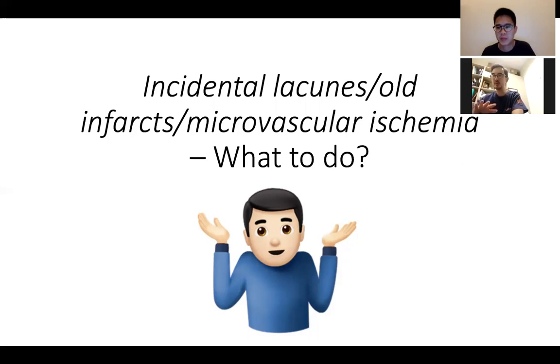What everybody agrees upon is that you should still treat the underlying risk factors, which are diabetes, hypertension, and high cholesterol. So reducing these is fine. Antiplatelets, at this point in time, number one, don't factor very heavily into your stroke prevention. Number two, it's been shown that the benefits and the risks are sort of balanced. So I would say control your blood pressure and control your cholesterol. It doesn't really matter whether it's lacunes, old infarcts, or microvascular ischemia. To you, it's just go for the cardiovascular risk factors. And if you're worried, just do imaging of the neck and the brain and see if there's anything.